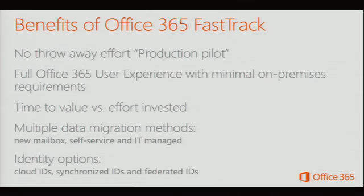And then the last two points here are multiple data migration methods. You get a new mailbox. Mailbox is up and created. You can do self-service as well as IT managed into the environment. So we have multiple paths to be able to go through getting the customer data from where they are today to the cloud and moving forward.